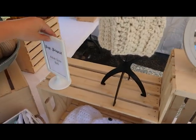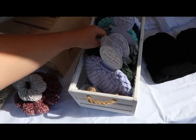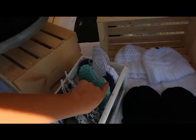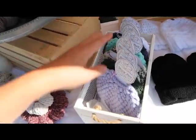I have a sign. This is for the bun beanies right here. All my bun beanies are in a display. I really like when you can do hats like this in a crate and people can go through them. Again, none of these colors are really part of my color scheme.